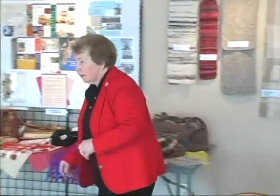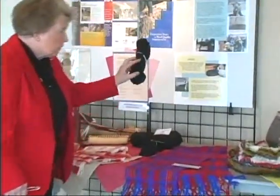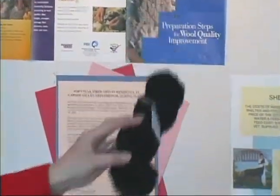I do have a couple of pieces here on the table that is locally grown wool. It has been spun and plied and made into bulky yarn.